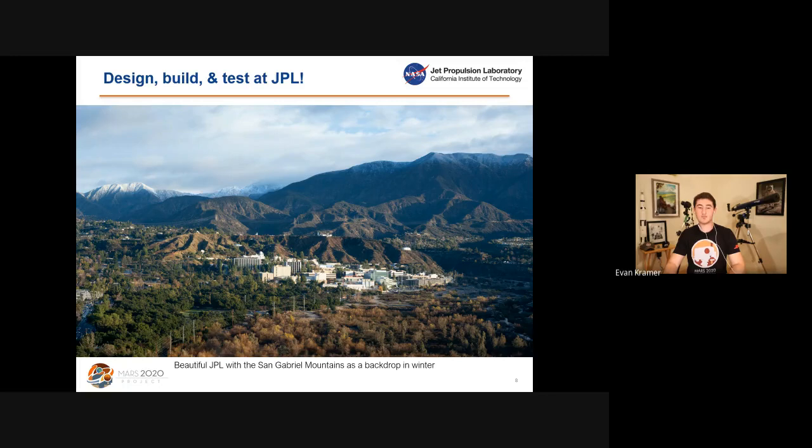NASA has over 10 research centers across the United States, and although JPL counts as one of them, it is the only center that is actually run by a university, the California Institute of Technology. This makes JPL unique because it has a variety of resources available to it. It attracts some of the brightest minds in the world, and it has its own separate funding pipeline.